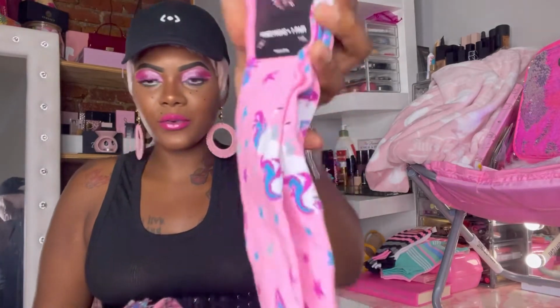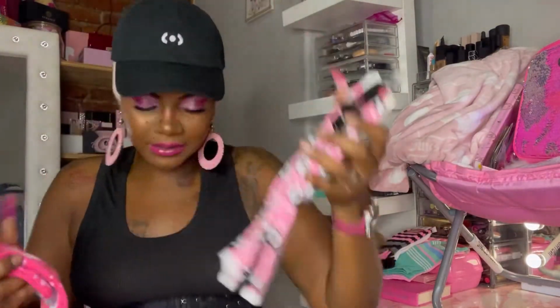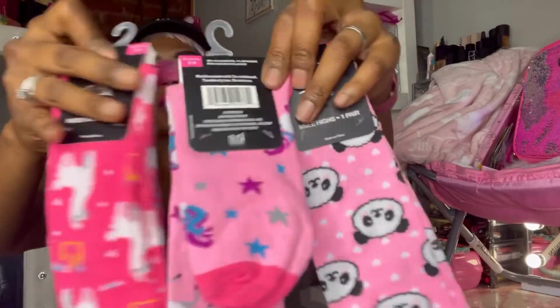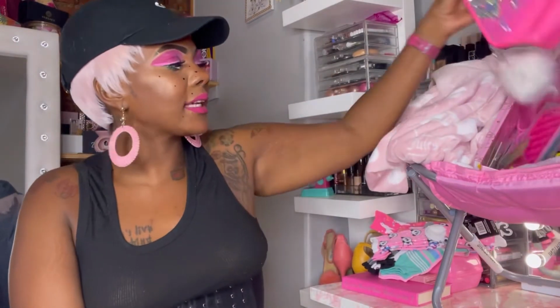So I got the unicorns, I got the pandas, and I got the llamas. These are cute. I did get other colors, but they were not pink, so I didn't add them in this video. But you can go get you some socks. I should have got all the pairs. I don't mind having 2 pairs of the same socks. Okay, the next item I have.